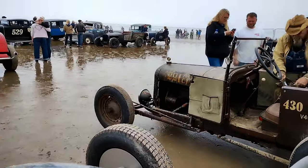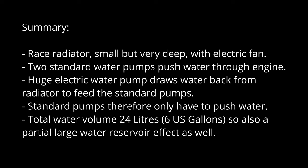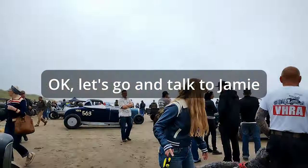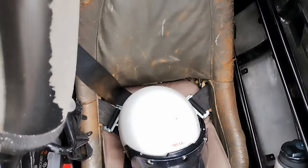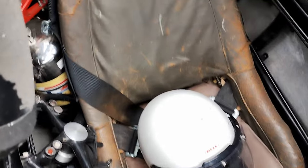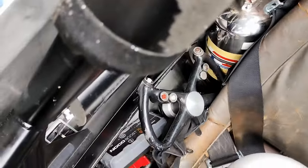I love your gear linkage as well. So this is a real bomber seat, not a fake one. Don't know where he got that from. And he's got a real steering yoke.